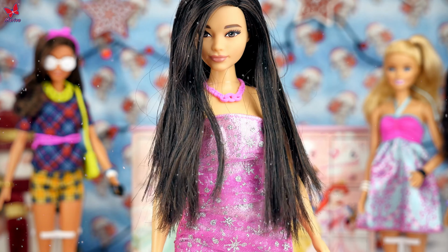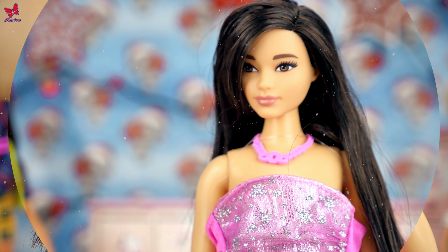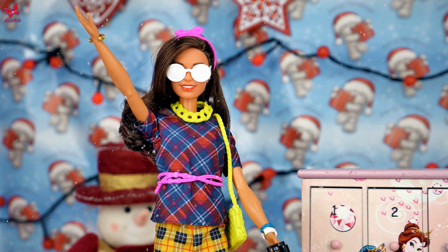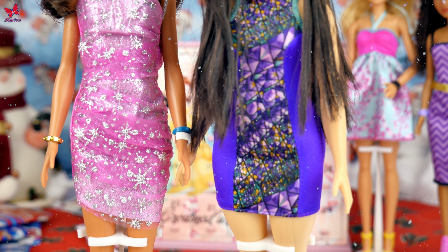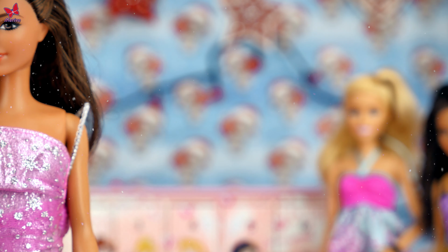Do not like this present. Why, Olivia? Because I can't fit. Who wants to trade? I do! The best in this dress.